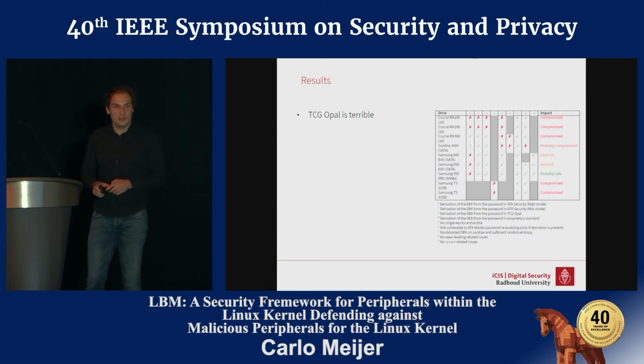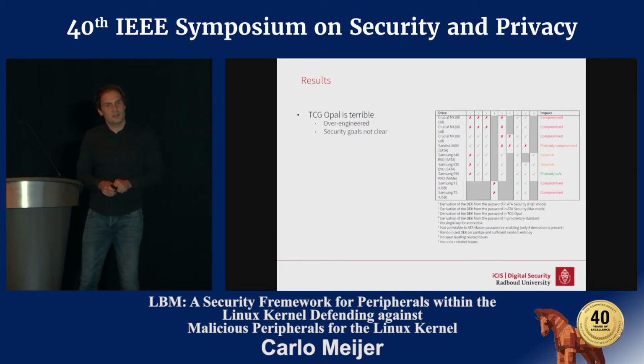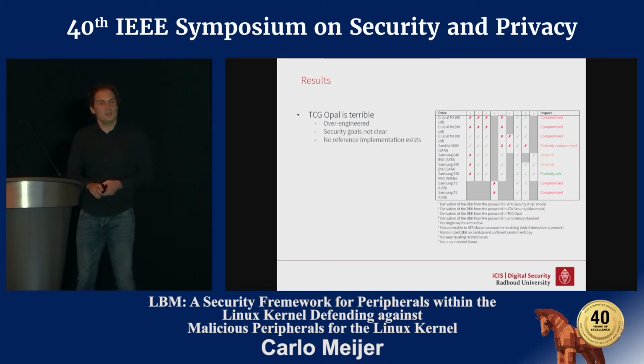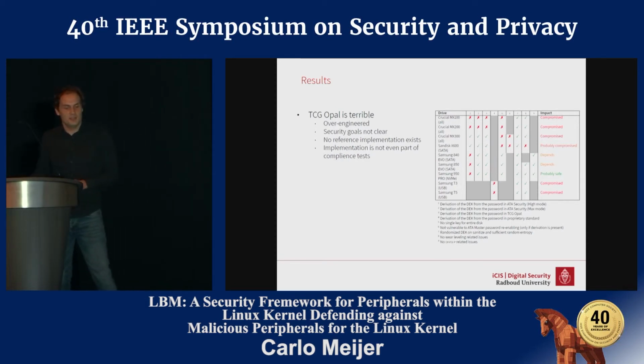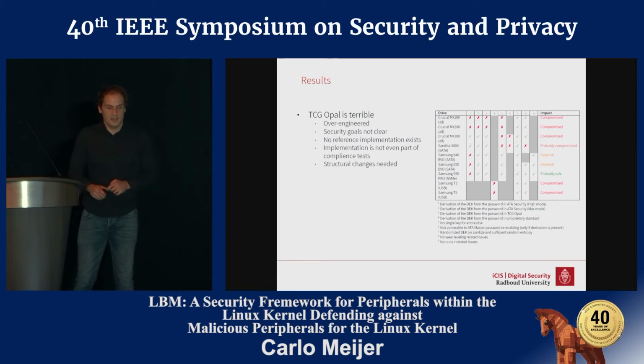Furthermore, TCG Opal is pretty terrible. It's over-engineered. You have so many features that nobody will end up using. And the security goals are not clear, because they didn't even manage to be better than just software encryption. There's also no reference implementation for this, and implementation is not part of the compliance test, which is also important. So there are structural changes needed.